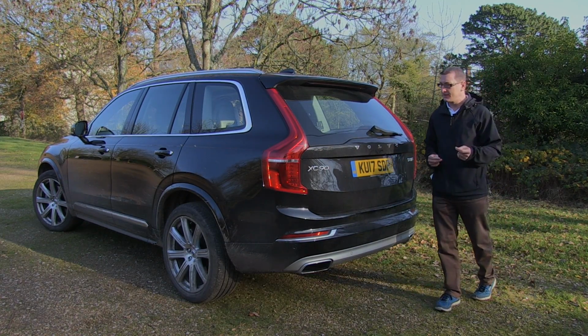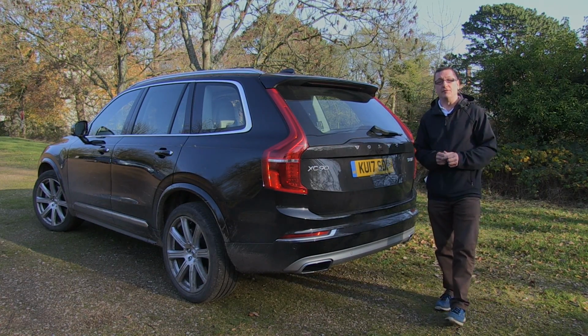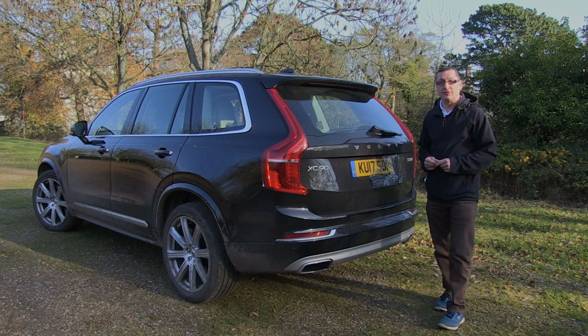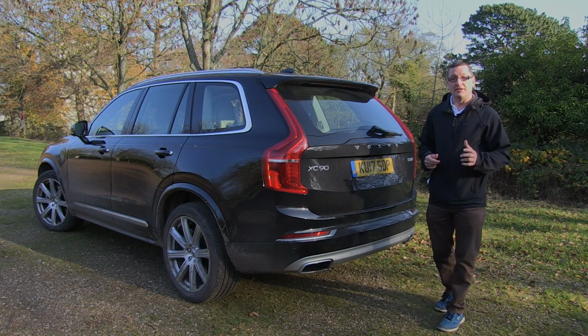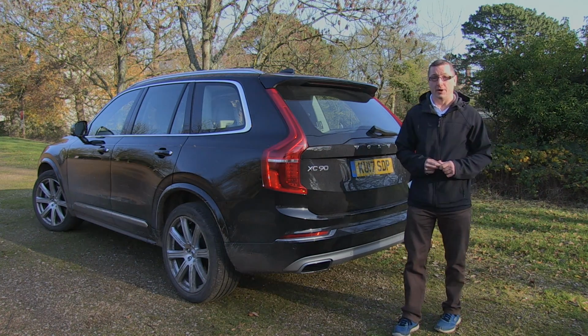So if you're in the market for a 7-seat 4x4 plug-in hybrid vehicle, you could of course look at, well, actually there isn't any. But if you're genuinely looking for a 4x4 plug-in hybrid, then of course you could look at the BMW X5, the Porsche Cayenne, the Q7 e-tron. But for now, the T8 Volvo XC90 is certainly a vehicle well prepared for changes coming our way.